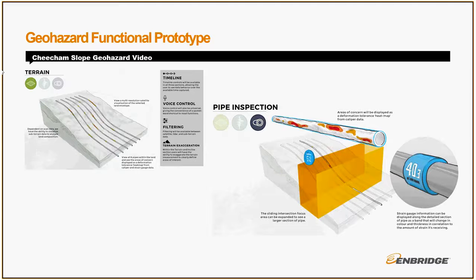Now, the inclinometer information is visualized in the terrain model in 2 visualization modes, dependent on data processing. So we can actually see how certain data sets, as they overlay, are giving benefit or not.